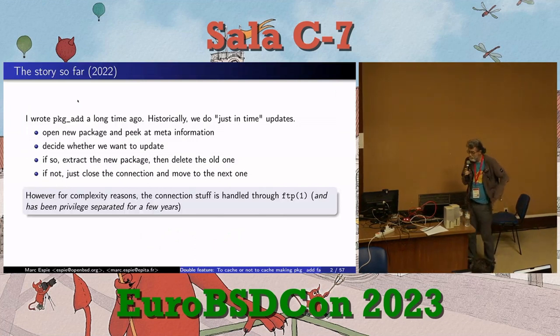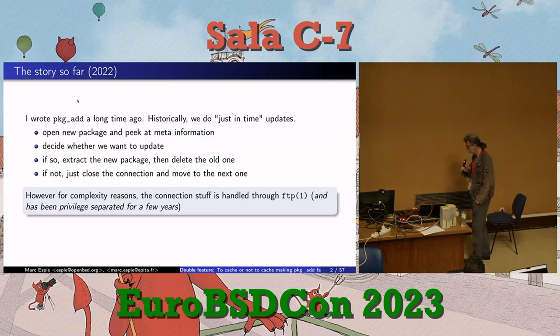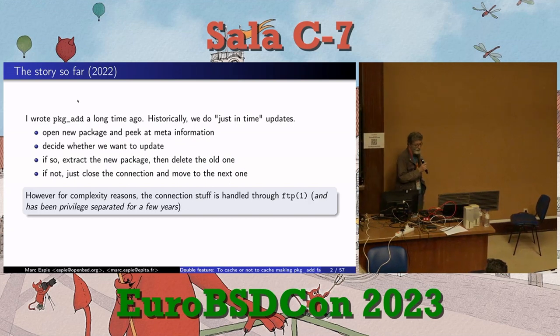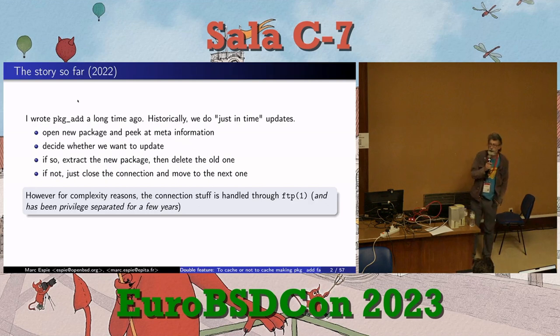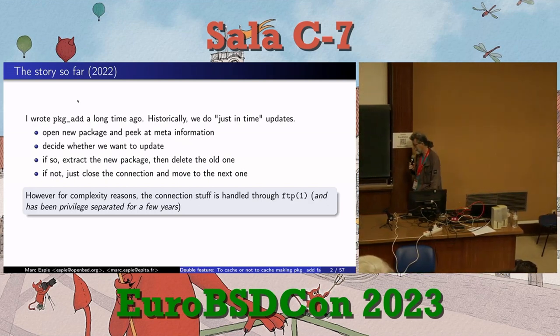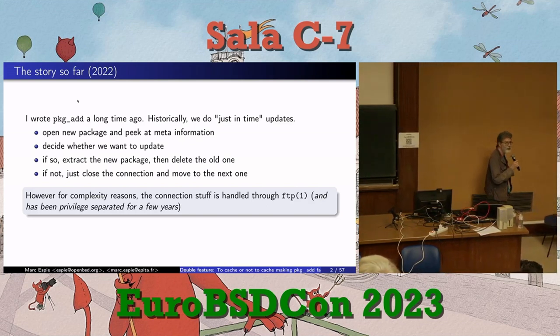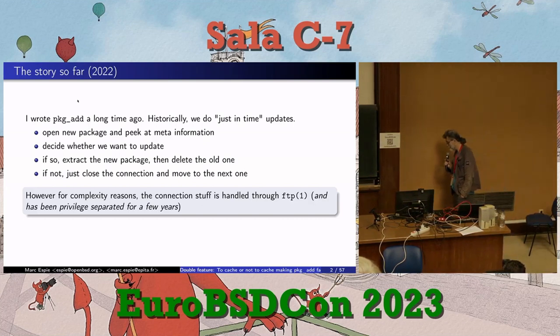We are talking about a year ago, like I said. For those of you not familiar with OpenBSD packages, we do just-in-time updates. This is something that was designed almost from the start. Instead of downloading a whole list of packages, we open a package that's a possible candidate for update, look at its meta information, and decide whether we want to update or not. This has some advantages and some drawbacks.